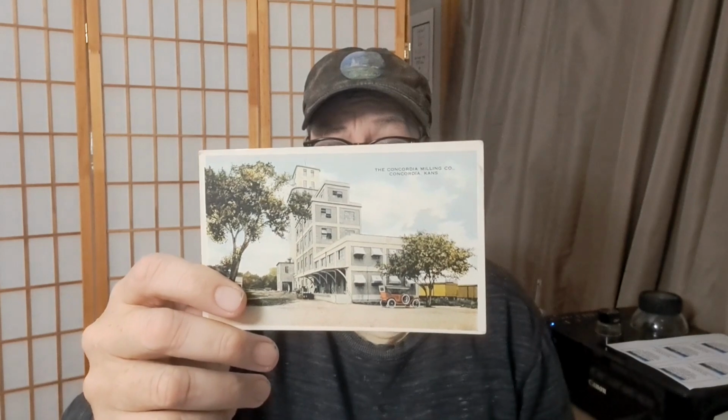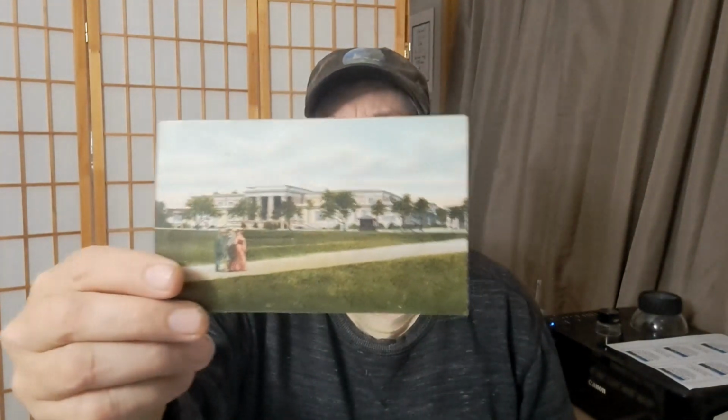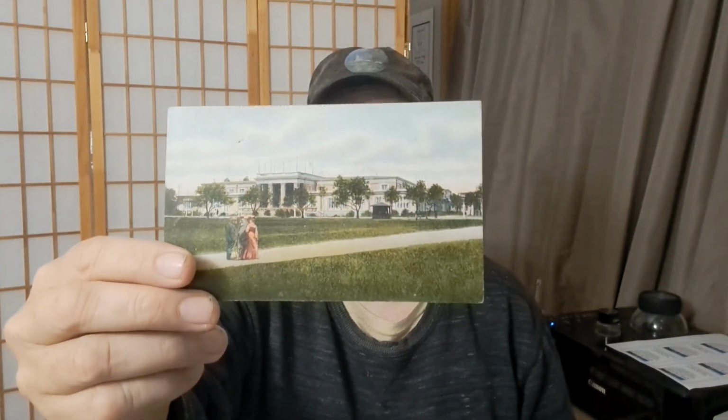And this is a milling company. Oh, got an old car in the foreground. That's always nice. These are all older cards, probably around the turn of the century. Looks like a military General, Dwight D. Eisenhower. Okay. Yeah. Must have been his residence. And I don't know what this is exactly, but it's a street scene. Some people in it. Right there.